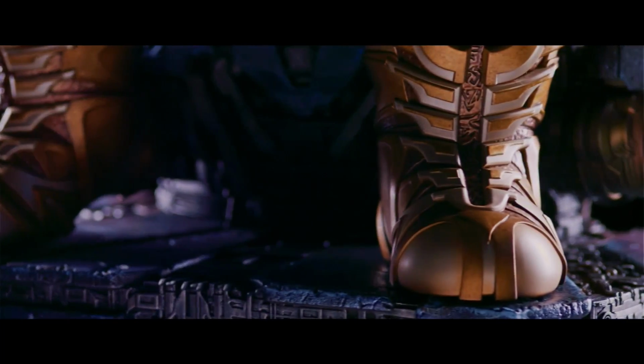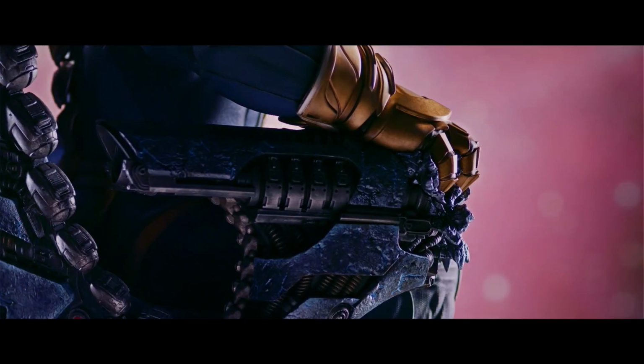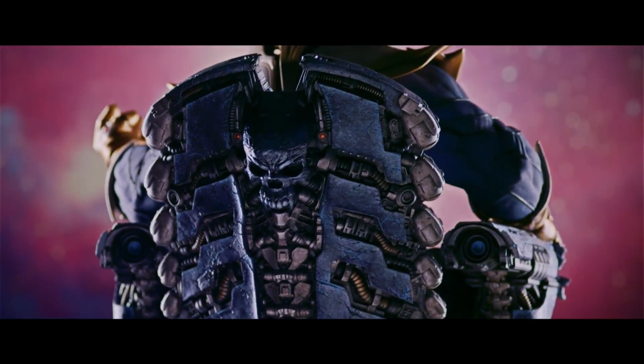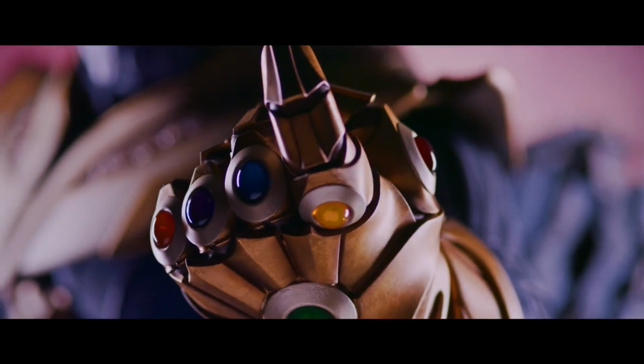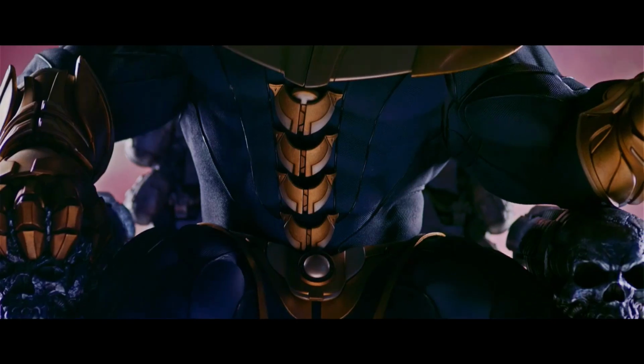There is a level of service that we have to give to the fans. This was not going to be a project where we cut any corners. All the fans out there know what this guy looks like. They expect a certain quality and look to this character. When people see this piece, I hope that they'll see Thanos in a new way.